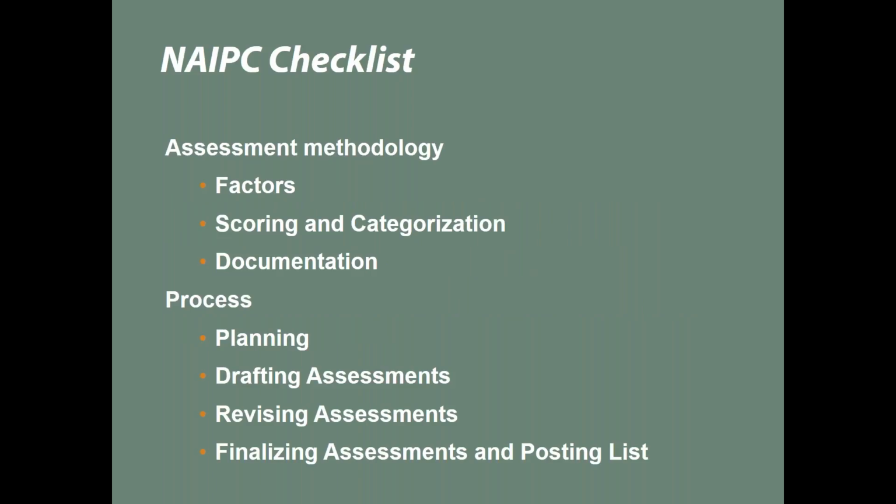And so for the assessment methodology on the national IPC checklist, there's a list of factors that need to be considered. That's the content of criteria, and we'll talk about that next. There's scoring and categorization, so you need to have some sort of a system. And then there's the requirement that there be documentation. And in terms of process, there are guidelines for planning the process, then for drafting the assessments, getting the assessments reviewed by a committee and by the public, and then finalizing and posting.